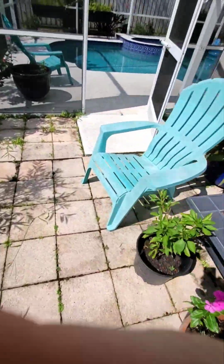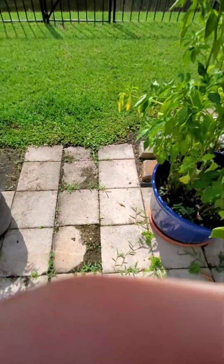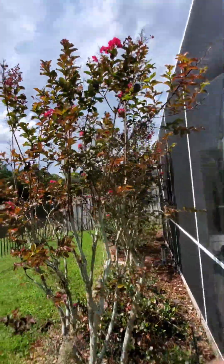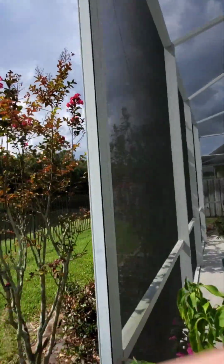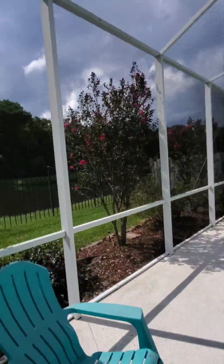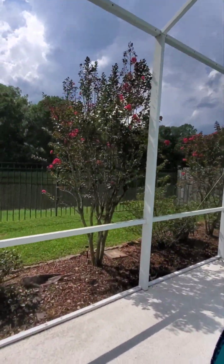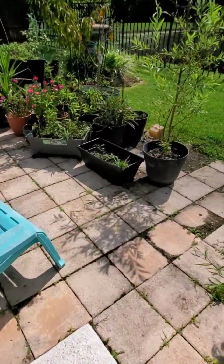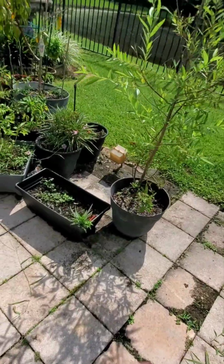We also have nothing else in the back. Oh wait, one more plant. Another jasmine right over there. Oh, and these trees that blossom pink every now and then. They also look pretty cool. Well, let me give it over. Pink, yay! All right, that's the end of the garden tour.